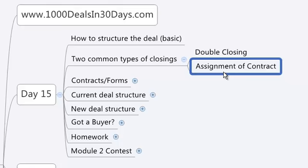So a double closing is when the seller closes with you first, between the seller and you, or the seller and the wholesaler. Then you turn around and close with your buyer, a second closing. Typically in a double closing, you have double closing costs, so there's more cost to you. And in an assignment of contract, there's only one closing, between the seller and the buyer.